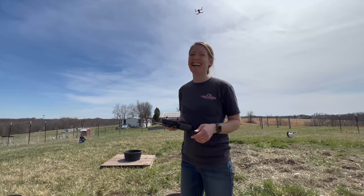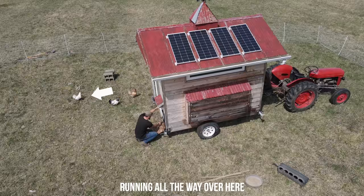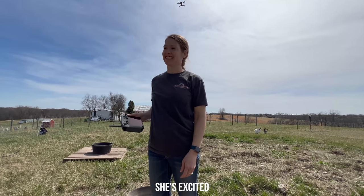Tell me what was going on with the chicken? Oh, come on. The chicken was running all the way over here. She was so excited. She needs to go in to lay her egg. She's excited.